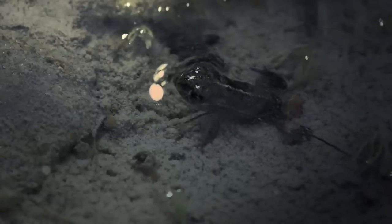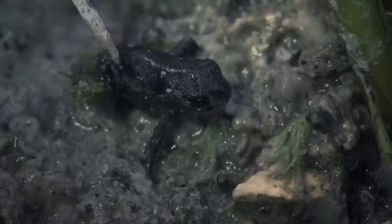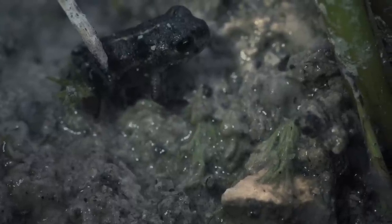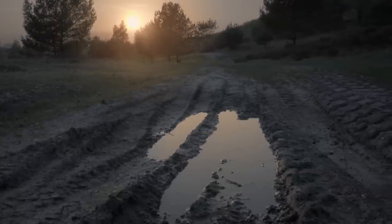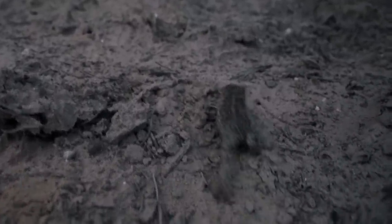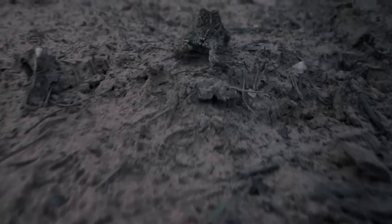The tadpoles turn into toads the size of a thumbnail. At first, the young of the now rare natterjack toads stay close to the water. But their home will soon disappear, the signal for the march out. They have to get a move on. The soil will soon be scorching hot.